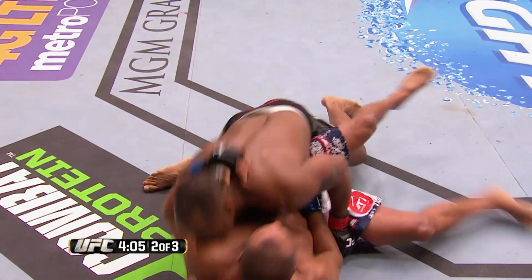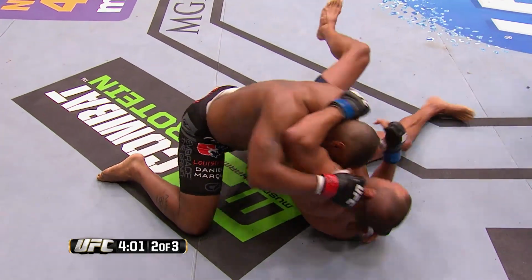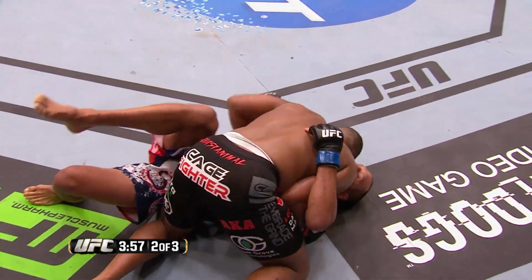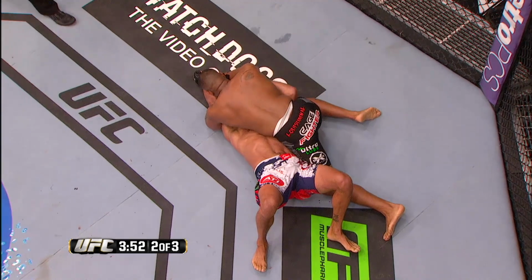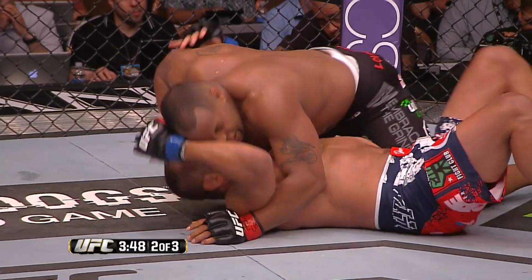And of course, cardio stays with you when you're on top. That's what DC's doing again. Yeah, I mean, he's not having to work nearly as hard as Henderson does, carrying all that weight and also trying to push that weight off you to get back up to your feet. Oh, big elbow by Cormier.